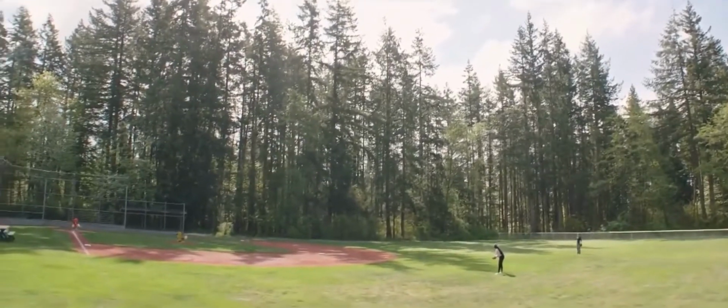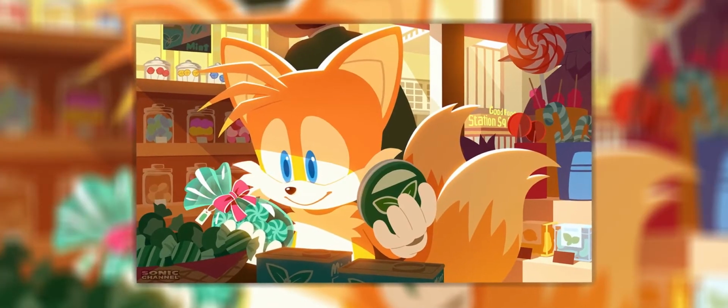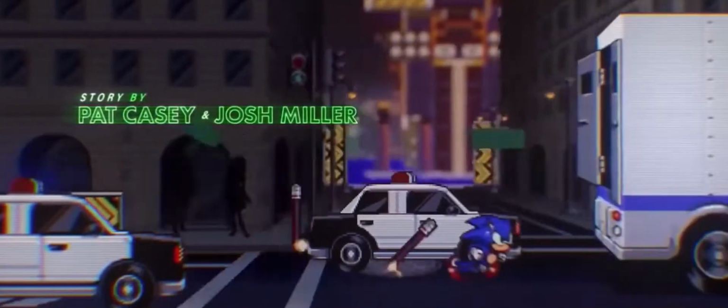Even at the end of the movie, Knuckles asks if he can have grape ice cream, a fun reference to grapes being his favourite food. All that's missing is Tails asking for mint ice cream. Even during the end credits, we see a silhouette of everyone's favourite Sonic character, the Burger Man.